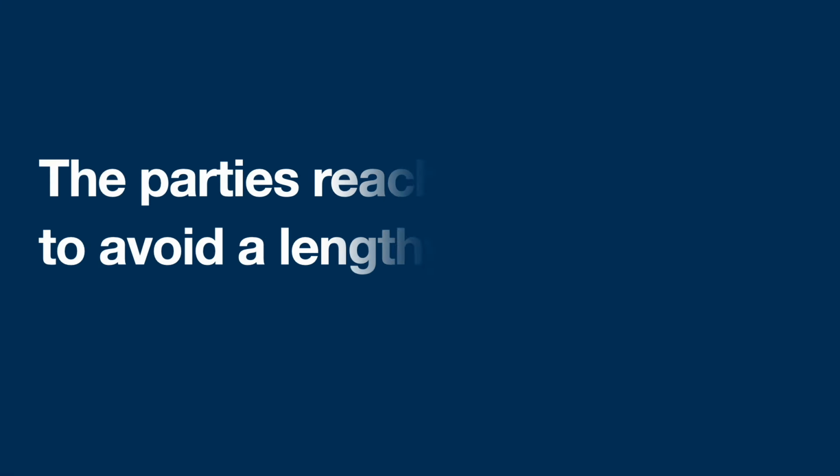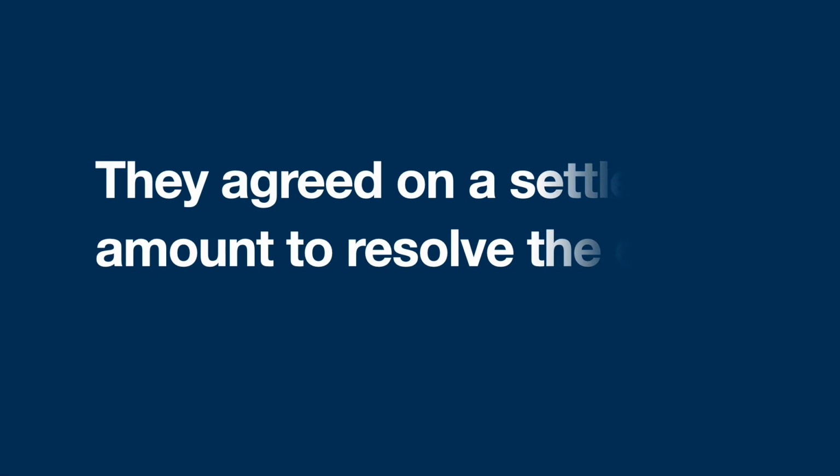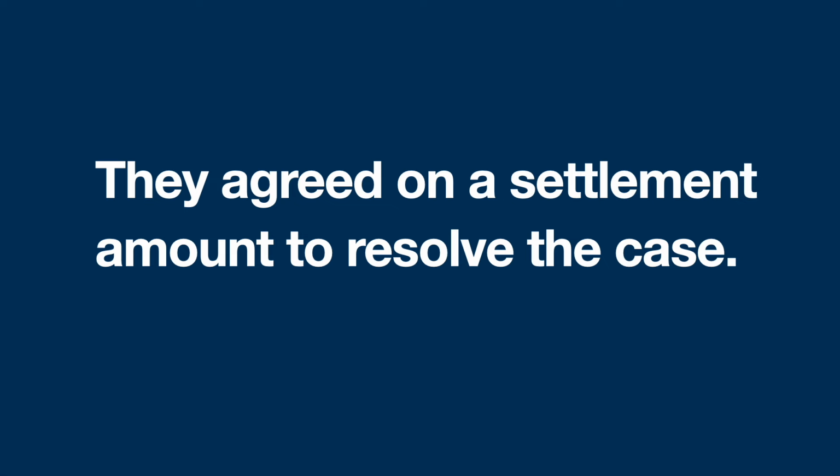Number 4, settlement. A settlement is an official agreement that resolves a dispute without going to trial. It often involves a compromise or agreement between the two parties. If people want to avoid a trial, they will reach a settlement. An example, the parties reached a settlement to avoid a lengthy trial. Another example, they agreed on a settlement amount to resolve the case.